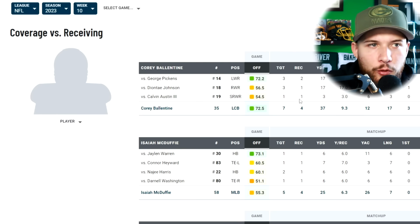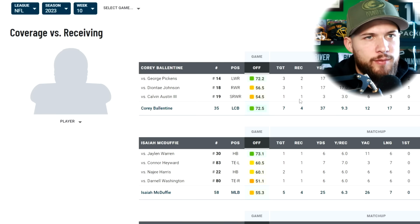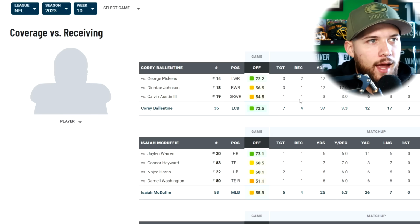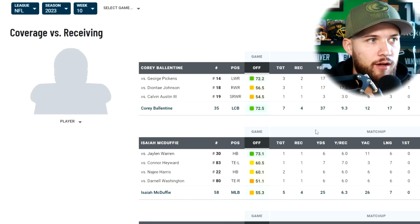Yeah, he got picked on a little bit and gave up a couple receptions, but later in that game, he came back and was creating great pass breakups. I think he had 2 pass breakups as well, and they started to pick on him, and it didn't really work late in that game. He was defending very, very well.